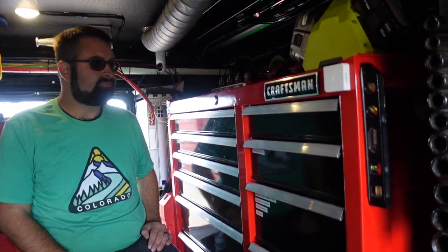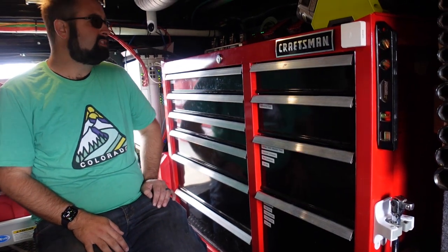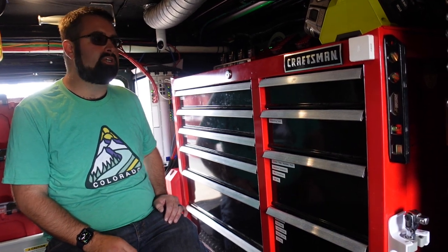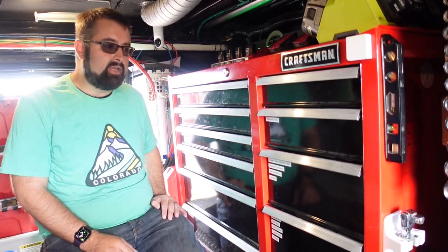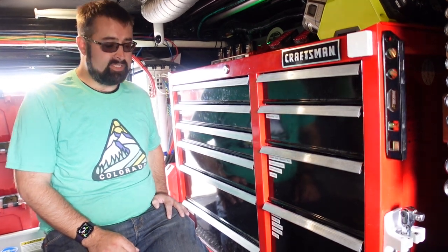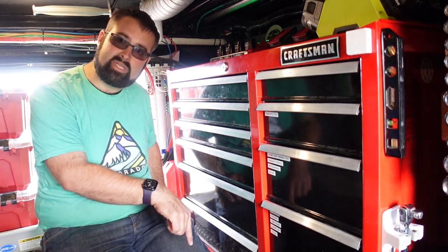Very cool. Okay, so back to the toolboxes. Yes. So, regular full-size toolbox. Again, measured 80 times, made sure I found the right one, did a bunch of research. This one, of course, like most of these chests, comes with casters. I just didn't put them on. Right. What I did instead is I have 4 bolts that go all the way through the floor down to the outside of the rig.